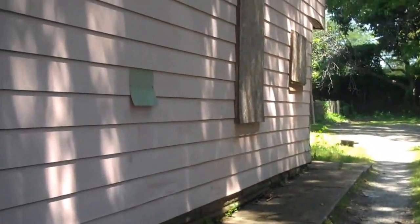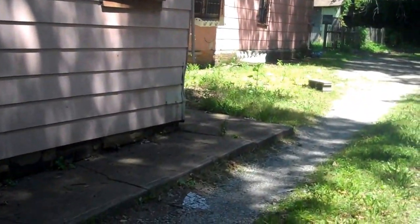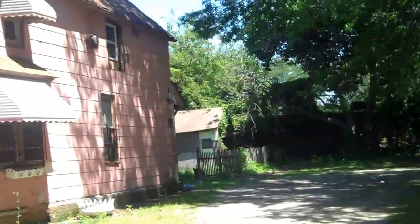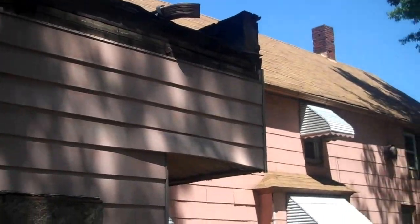There's a dog out here. One of the tenants did get one, which makes sense. It's not a bad area, but it certainly makes sense. That's your backyard. It's a huge property. That roofing there is fine.